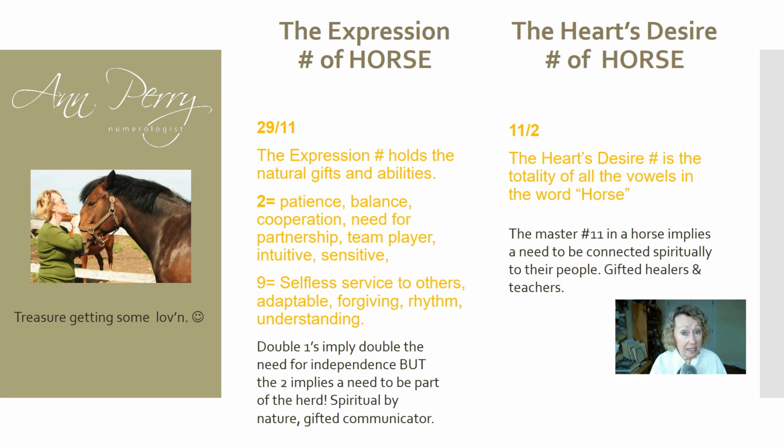One of my biggest lessons in my life, and maybe it's yours too, is to establish balance in our lives. What better place to do that than on the back of a horse? I'm here to tell you, if you're not balanced on the back of a horse, you're going to hit the ground. And that's a hard lesson. Trust me, I know. I've been there. I've eaten enough dirt in my past.